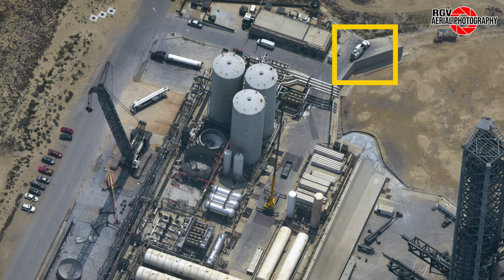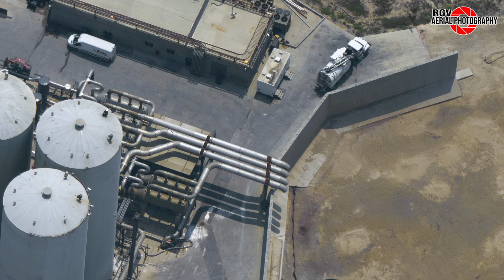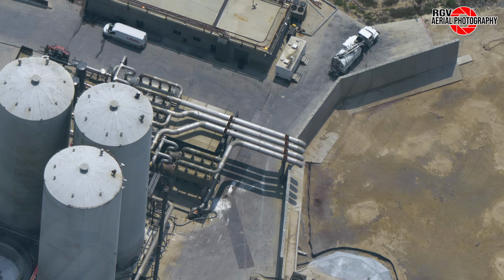Around the backside of the tank farm, we can see the vac trucks are now entering through gate D4 and removing perlite from the LOX tanks, as we can see some of it spilled here on the ground near the hose that attaches to the truck.